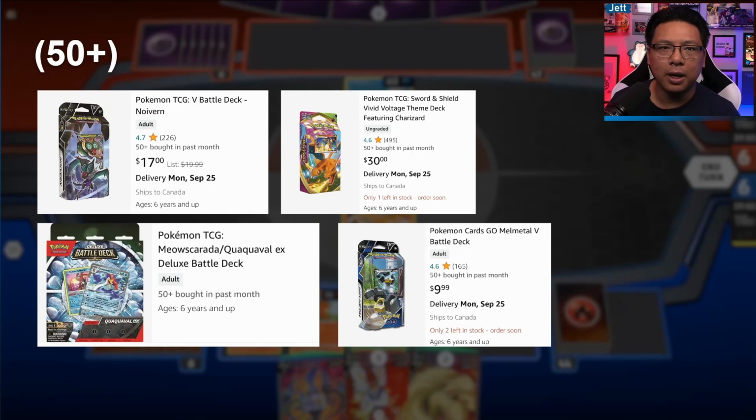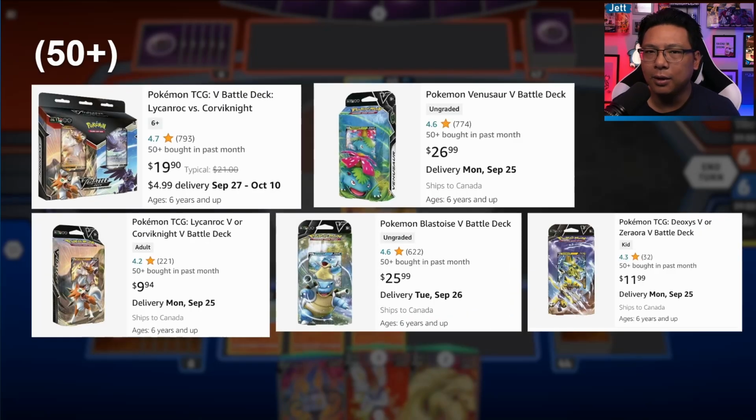So in that sense, I'm not surprised that the number here is so low. I think if they were split separately, these would have sold better. We've got the Lycanroc and Corviknight bundle, as well as Lycanroc or Corviknight. Again, this is one of the annoying ones where you pay, and then they send you one or the other. I think that's really scummy, and retailers should stop doing that.